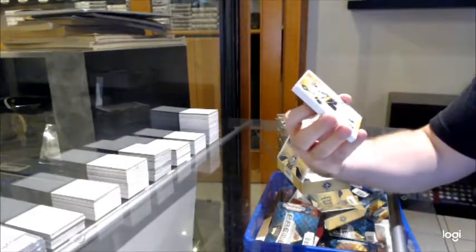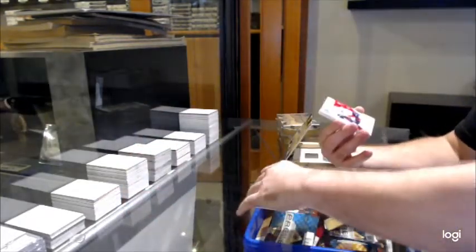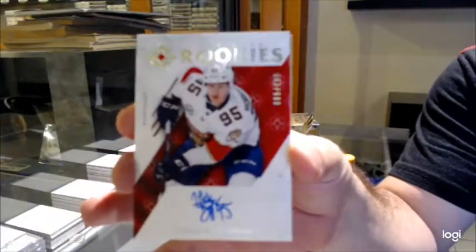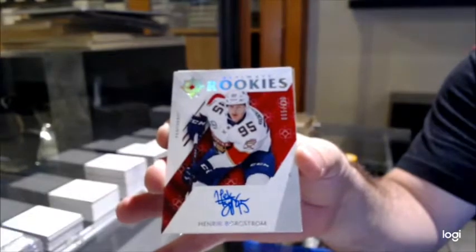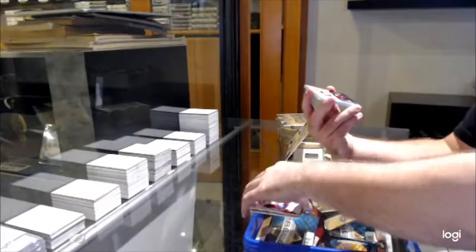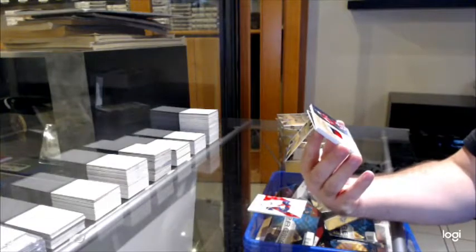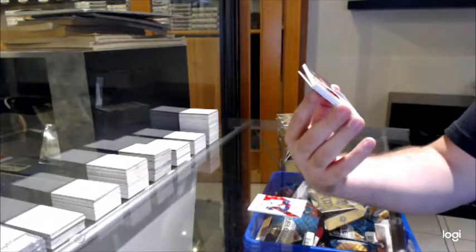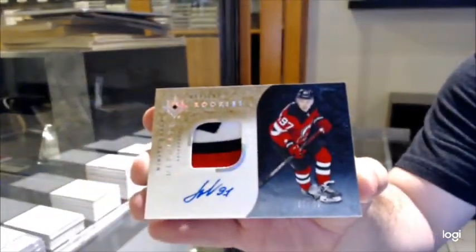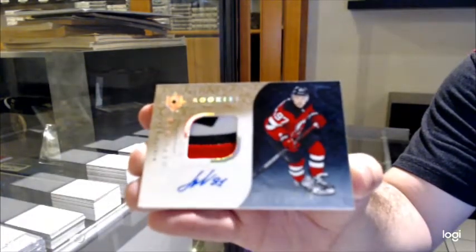For the Penguins, the 99, Jaromir Jagr. Pittsburgh Penguins. For the Florida Panthers, the 299, Henrik Borgstrom. Last year's rookie auto. Wow. For the Devils, number to 49, ultimate rookie auto patch, the retro, Nikita Gusev. To 49 for the New Jersey Devils, Nikita Gusev.